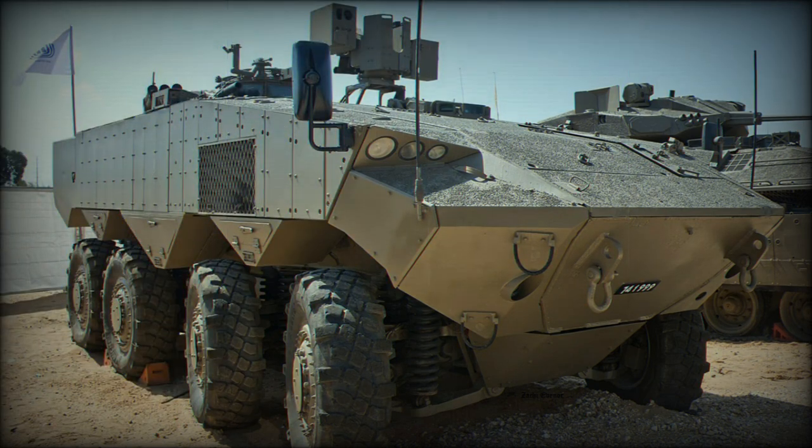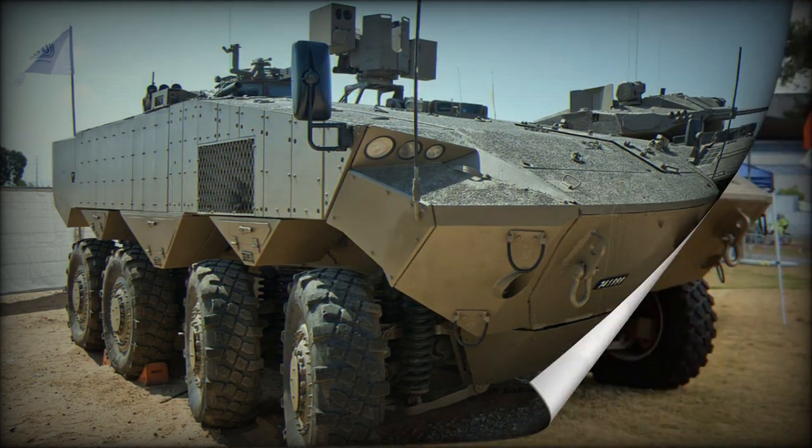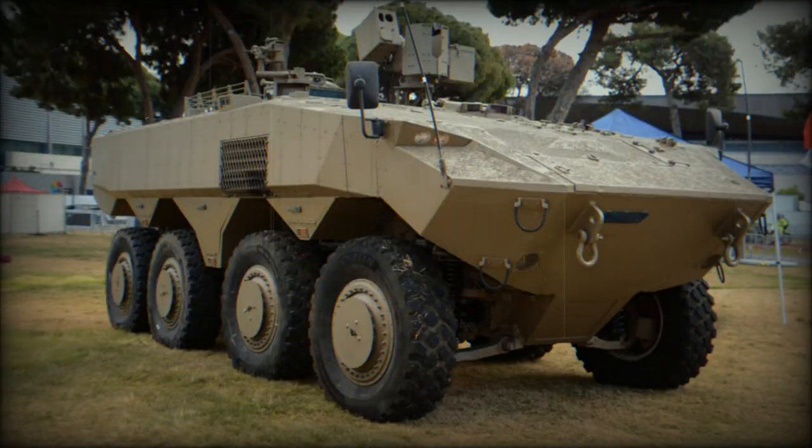For a limited range of up to 16 km, the Eitan can travel on deflated tires. Though when the tires are flat, maximum speed is limited to 50 km per hour. This vehicle is not amphibious. Price of the mass-produced Eitan is around $3 million.